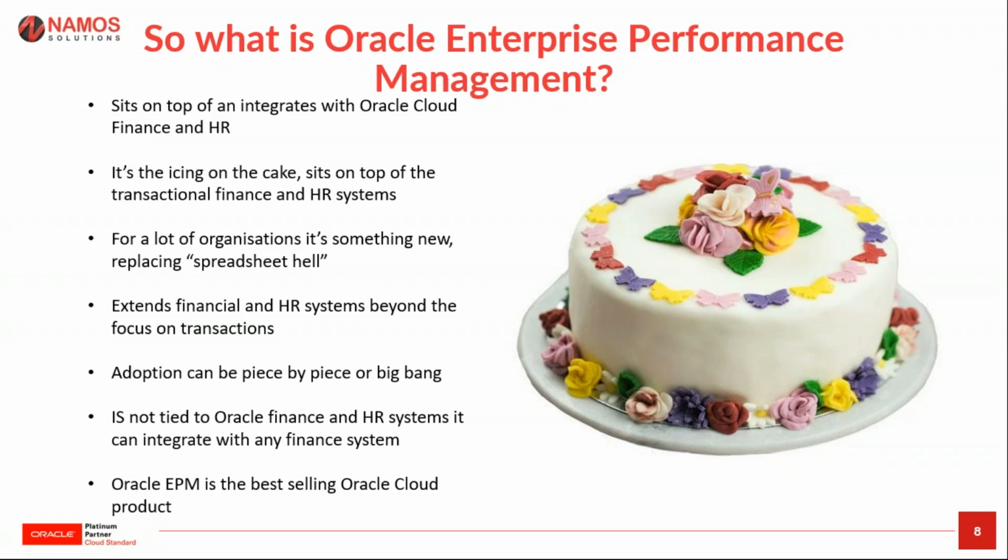You can adopt enterprise performance management piece by piece, or you can do a big bang. You can implement all the products at once. We generally recommend people go piece by piece. It helps embed products in. If you try and go live with 5 products at the same time, it's too much for the average user. Let's do it one by one. Let's get it gradual. Let's get your users used to using these systems, and then we can get better adoption and people can use the systems more effectively.